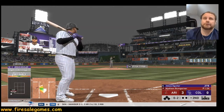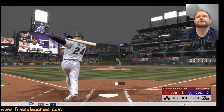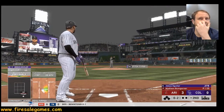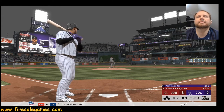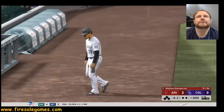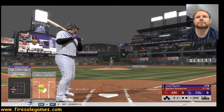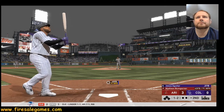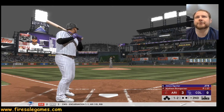Aguilar protecting with two strikes, went out of the zone that time, but he stays alive. Affectionately known, of course, as Mad Bum. He was a first-round pick back in the draft of 2007. Yeah, they certainly got it right when they drafted this guy. He has turned himself into an absolute superstar. Everybody knows this guy's name, and kids are buying his jerseys. The next 0-2 misses, and that'll move it to 1-2 now. That was real low, wasn't it? It wasn't that close. It looked close on the screen.